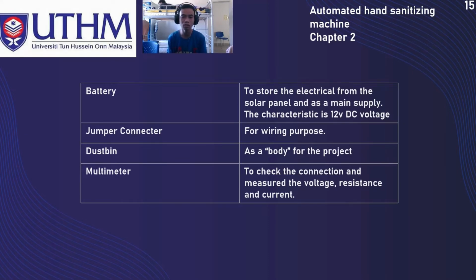We will use dustbin as our body for the project and multimeter to check the connection and measure the voltage, resistance and current in the circuit. That's all from me. Thank you.